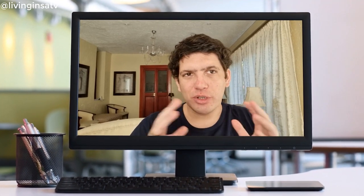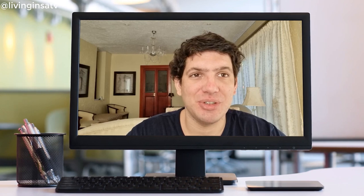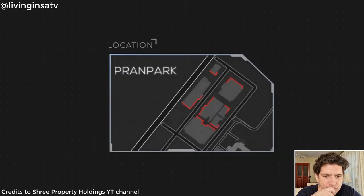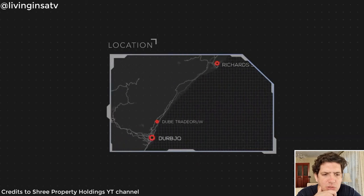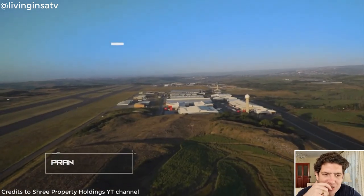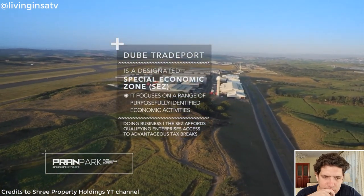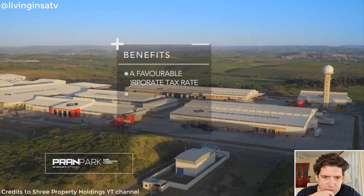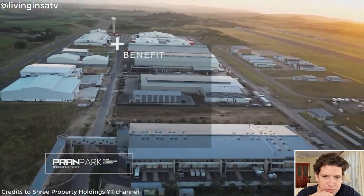Okay, now we're going to see Pran Park and see what companies are in the premises, so you guys can have an idea. Let's have a look. Location, Pran Park, Dube Trade Zone 1. And this is huge, there are a lot of actors. The location is just prime. Dube Trade Port is a designated special economic zone. Benefits: favorable corporate tax rate, customs duty relief, and value-added tax relief.